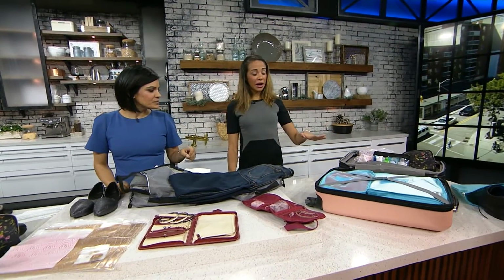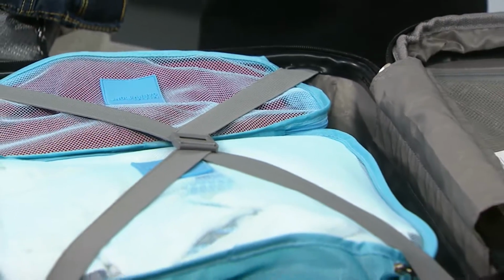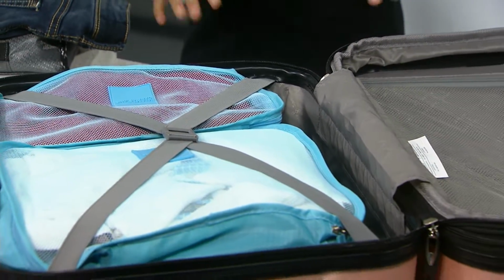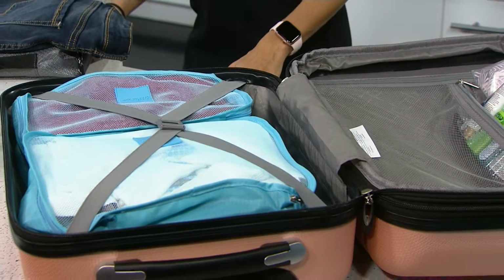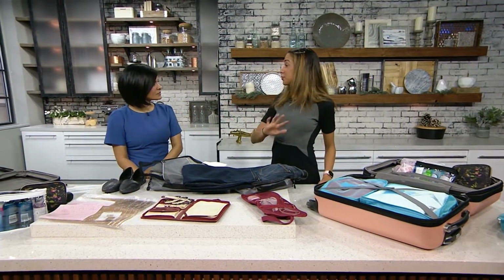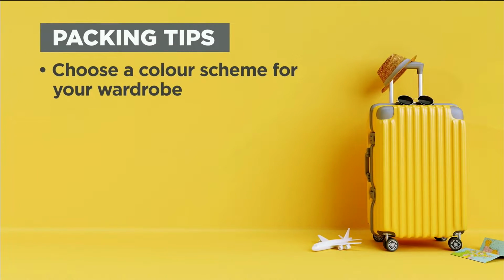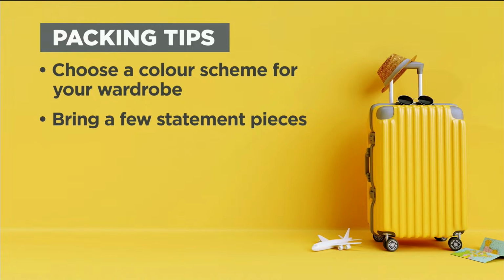We want to have a week in a carry-on, with checking bag fees so high these days. We want to see how we can make it all work. Well, you've got some great tips to help us get to this. Yeah, so first of all, you want to pick a color scheme that you can put all your basics in for the week. Have a few statement pieces as well that you can throw over top to just change up your outfit a little bit. Like a scarf or a necklace? Scarf or a necklace or a vest, something like that.